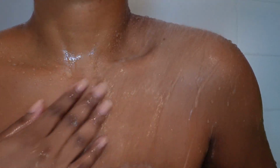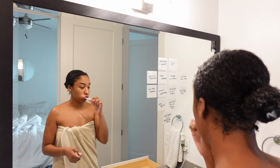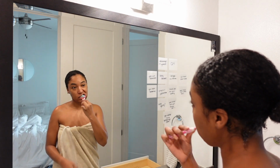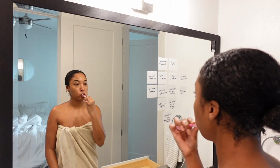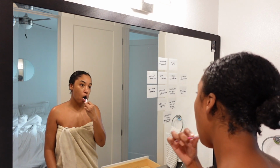So you can see how hydrated my skin looks before I even get out of the shower. And when I get out, I am going to go ahead and jump right into my oral hygiene routine. Ladies, this is so important. If you are not spending enough time on your oral hygiene, I'm sure you know without me telling you, but I'm just going to share with you what I do. And it's the ultimate confidence boost to have super fresh breath.